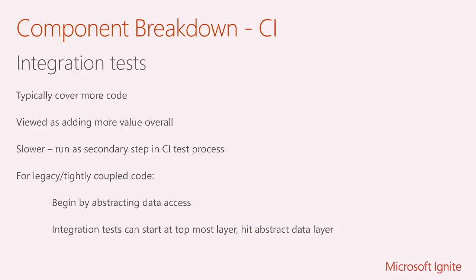So integration tests usually cover a lot more code than unit tests, which are again very isolated bits of testing. The integration test may span a lot more classes, a lot more layers in your application. They're often viewed as adding a bit more value because if you do one integration test, they'll typically cover a lot more surface area than one unit test. So the tendency is to do more integration tests because you do less work to add the test, but they do cover a lot more code.